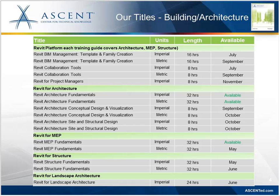Moving on to our building and architecture titles, Revit is a category where we've made a big effort historically to provide some metric versions. So you'll see with these, we've got both imperial and metric versions. In regards to the release dates, I received a question prior to this session asking why the dates for the advanced level courses tend to be later in the year.